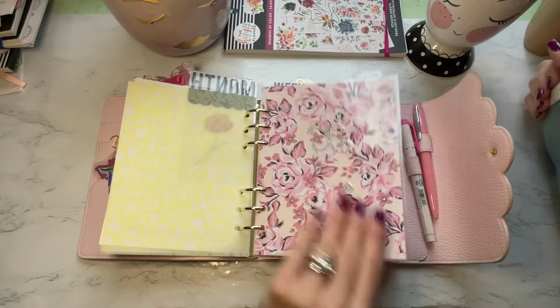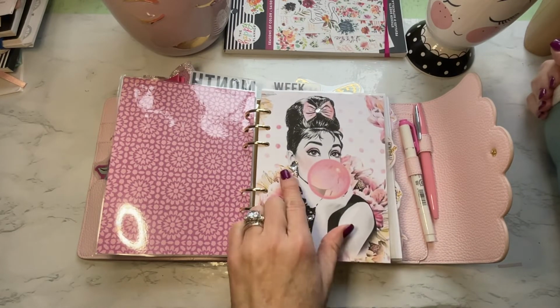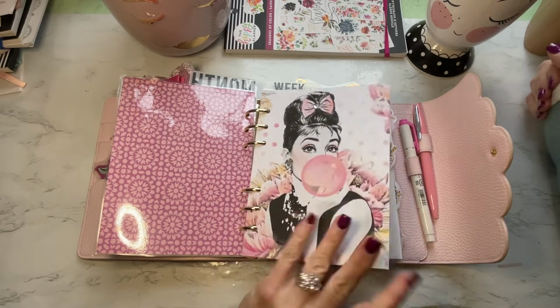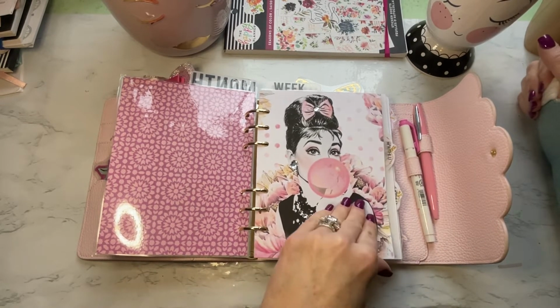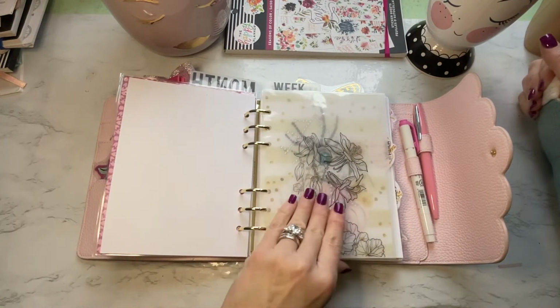Anyway, she's very, very pretty. Laminated it. Audrey Hepburn, of course, with her diamonds. I would laminate this, but I have diamonds on her, so that wouldn't work too well in my laminator. And then this is just a vellum that I made and then laminated.